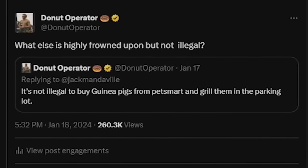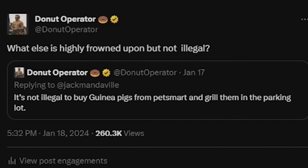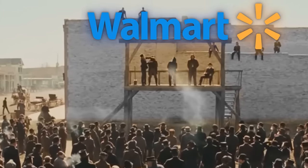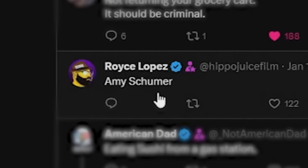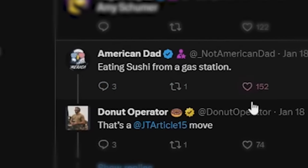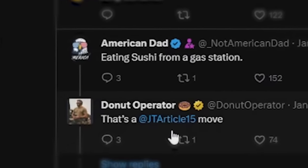So I retweeted that and said, "What else is highly frowned upon but not illegal?" And you guys weighed in on it. Let's see what you said. Lane says, "Not returning your grocery cart, it should be criminal." I agree. Public hangings are appropriate for that. Royce Lopez says, "Amy Schumer." Can't disagree with that one. Eating sushi from a gas station. And that's definitely a Jared Taylor move right there.